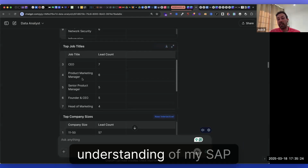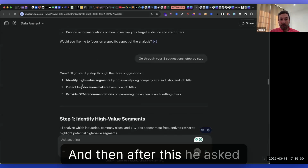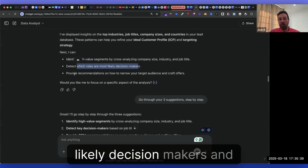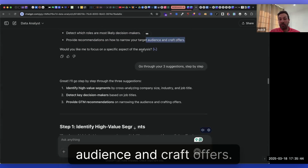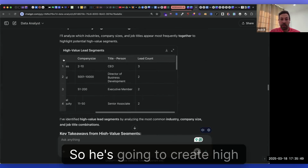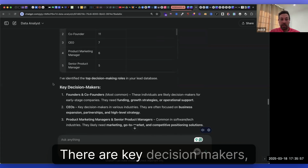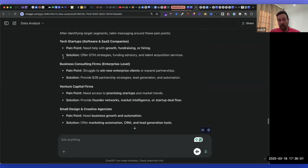So now I have a better understanding of my ICP automatically. And then after this, it asked me these 3 suggestions: I can identify high-value segments, detect which roles are the most likely decision makers, and provide recommendations on how to narrow down your target audience and craft offers. And I said, go to the 3 suggestions. And here it goes. It creates high-value lead segments, key takeaways for high-value volume segments, key decision makers, go-to-market recommendations, and problems to solve for this audience, right?